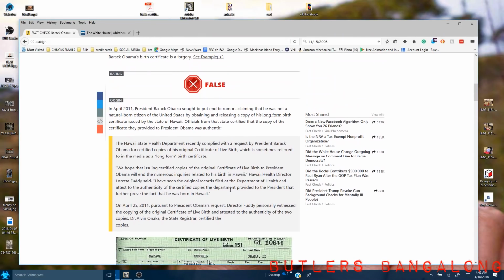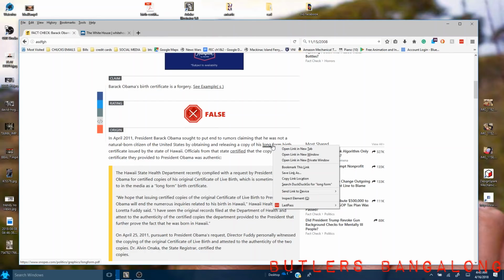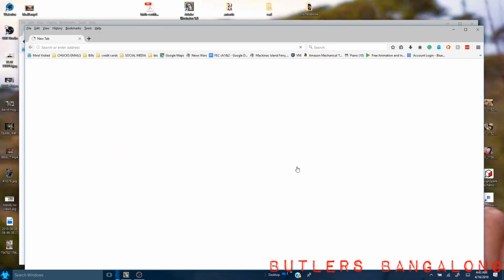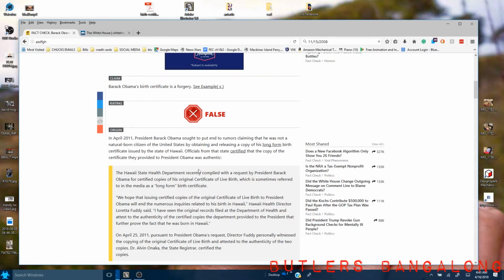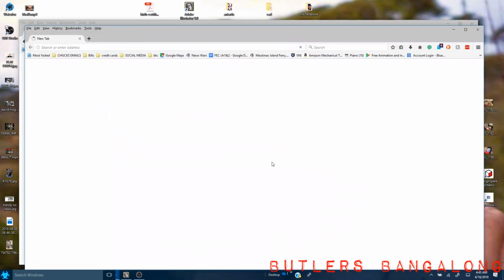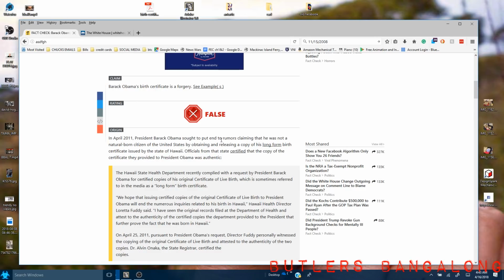It's the links in here because they're dead. You notice in the bottom left, if you hover over a link, it'll tell you where it goes. So we're going to open that in a new window. This is supposed to be the long form, and it's a dead link. We'll close that. Here's some certified thing. Let's look at that. Open in a new window. And this takes us just to default health.hawaii.gov. That's nowhere. Another dead link.